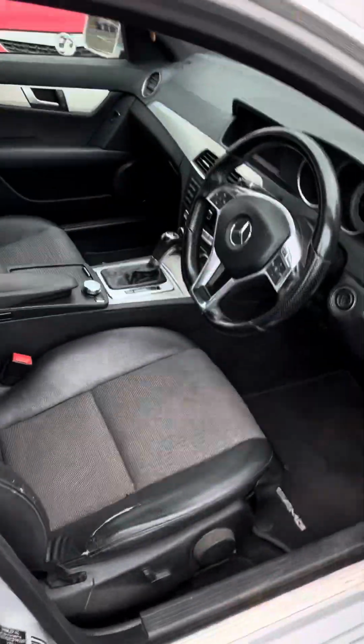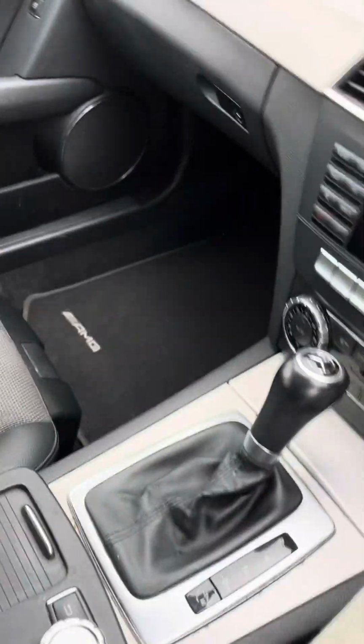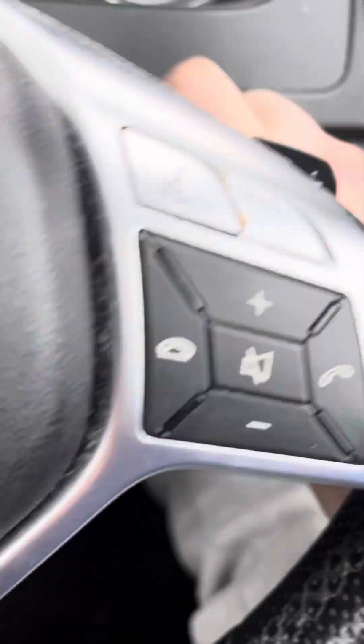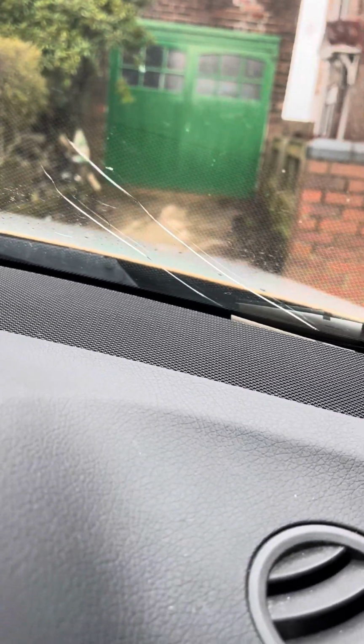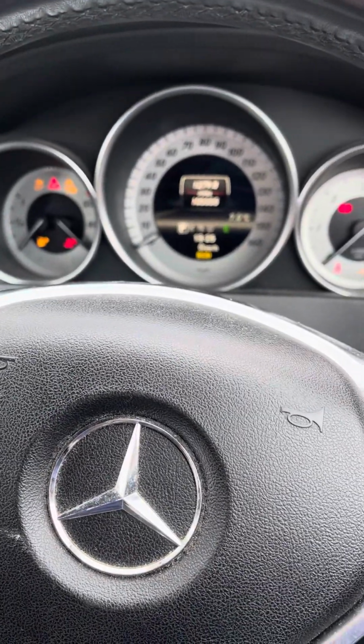Back seats, front, the interior's dirty, but nothing that wouldn't clean, if that's what you wanted. You see the crack in the windscreen there. I found it's a delamination and something's grown under it. So I'll start her up.